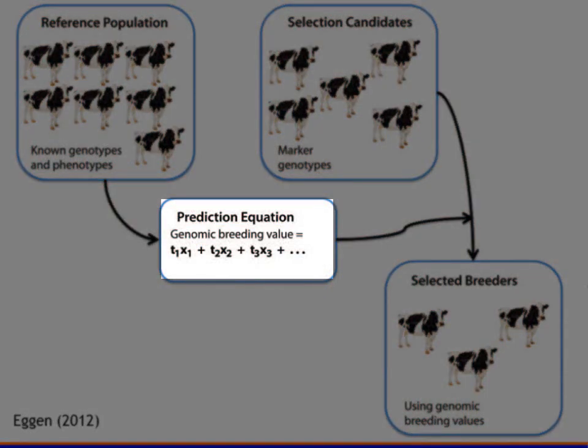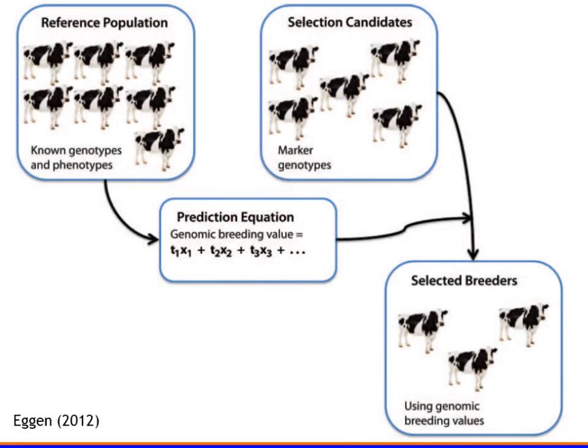All these X's are markers. We fill in these markers, they fill in these markers. All the X's will be tens of thousands of markers, and they will give a genomic breeding value. This is how they calculate the genomic breeding value.